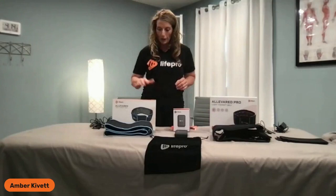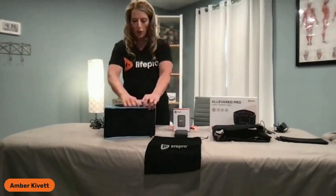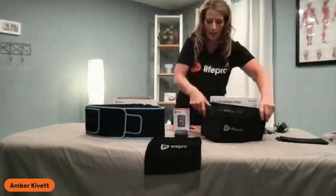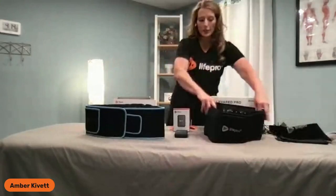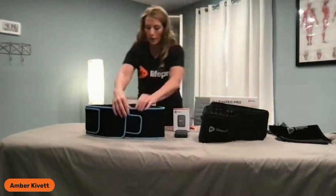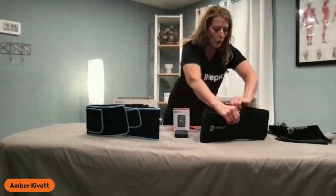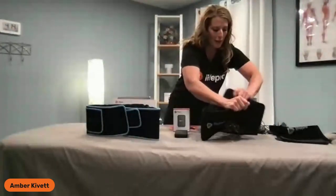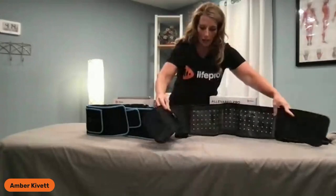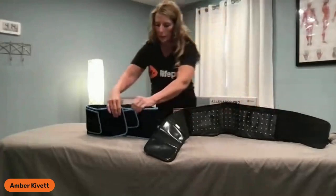So what I want to talk to you about, the original one we came out with is the AllevaRed, which looks almost identical to the AllevaRed Pro, okay? The biggest difference is going to be that the AllevaRed Pro has different levels of intensity. They both Velcro and strap around the torso, and they both have the micro light chip therapy. This one packs a lot more punch than the Velcro. This one has more of a neoprene interior versus the rubber backing.